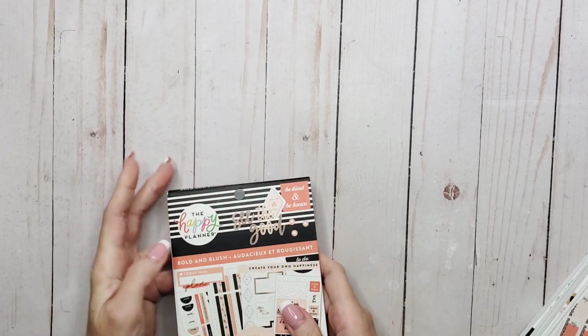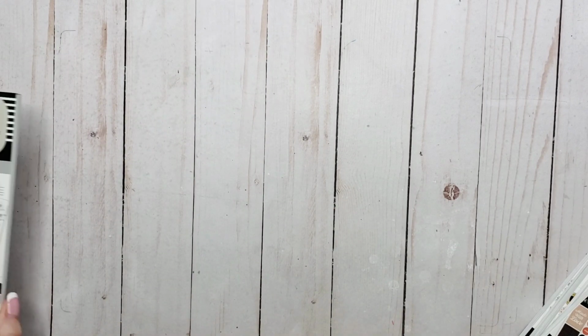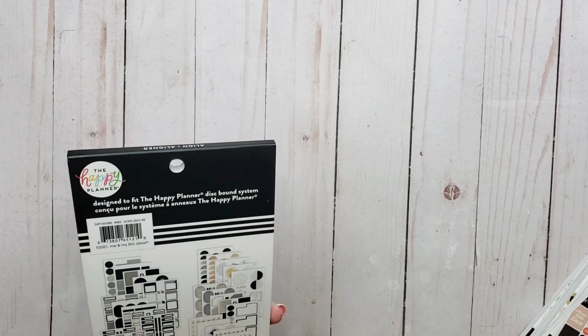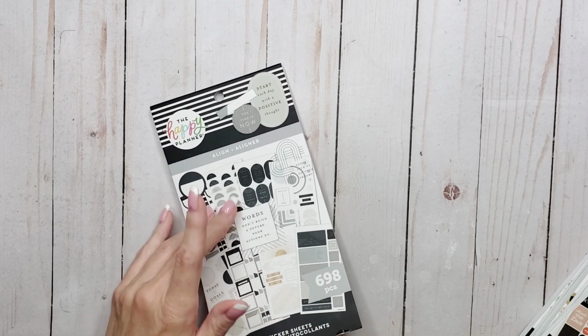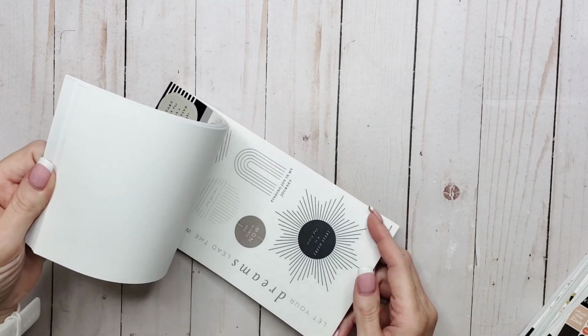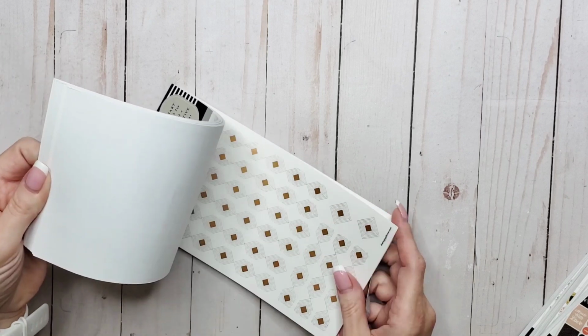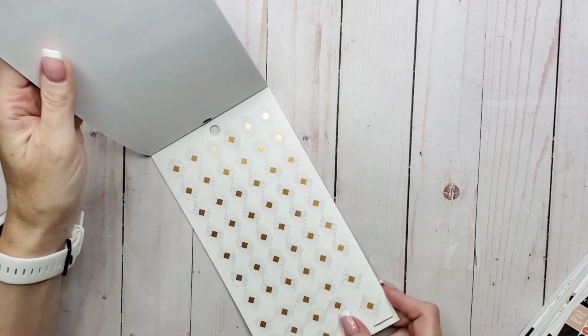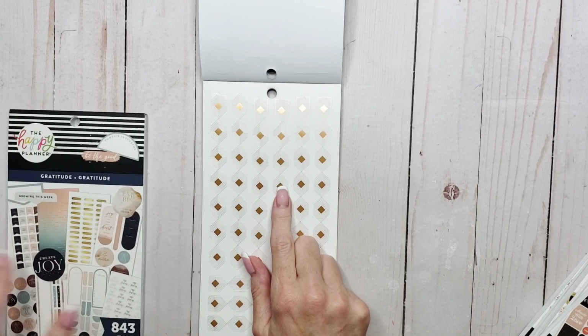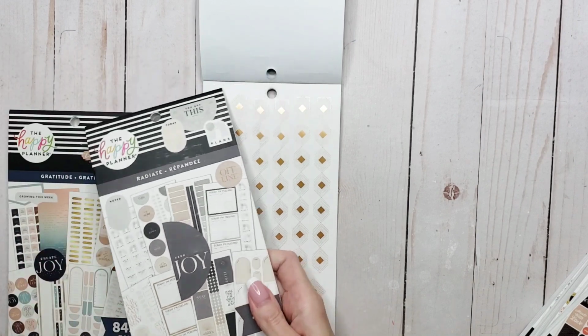Because what we're going to talk about now is also another set that came out last fall, which is the Align sticker book. It was November, but it was last fall anyways. Now, if we're looking in here, and I fully realize this book is a lot of neutrals, but this light gold can also be found in Radiate.